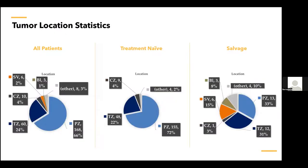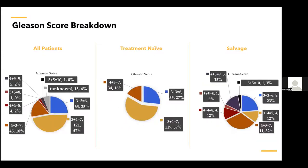Tumor location statistics. In the treatment naive group, the vast majority of tumors were in the peripheral zone. And we know this, most cancers occur in the peripheral zone. However, in the salvage limb, the guys that had been treated previously, most were in the peripheral zone, plenty were in the transition zone. We had some central zone, seminal vesicle, bladder wall, and other places that we treated in our salvage patients. For them, it's palliative. We want to get in there and debulk tumors and get rid of the mothership so that we interrupt the metastatic potential of the disease.